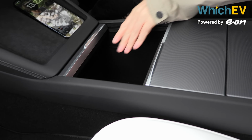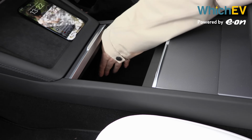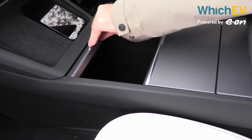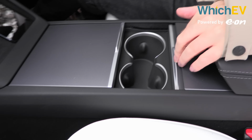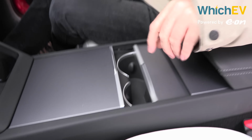This cubby, I don't know if you can see that, but there is a 12-volt power adapter in there, but you can plug in anything that uses that conventional car power adapter or a cigarette lighter. However, a big change is that the cup holders are now underneath the door, which neatens them up and makes the central console look tidier when you don't have cups there.